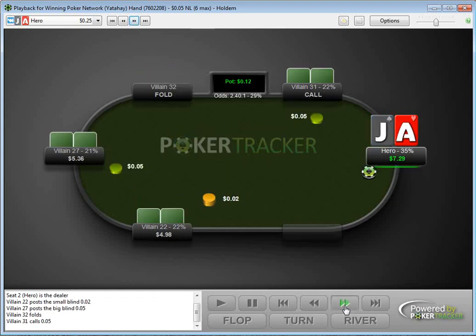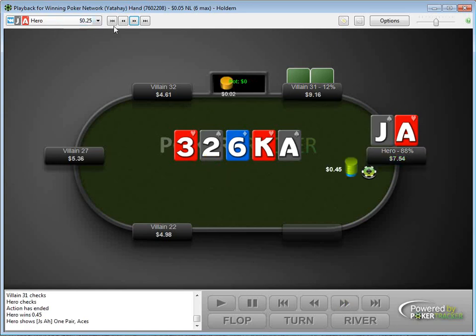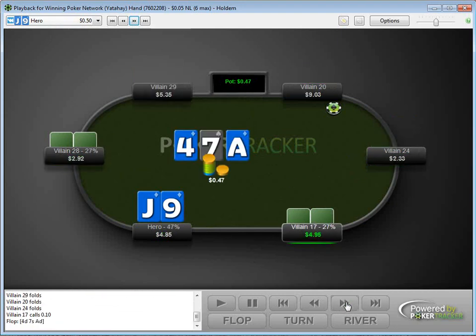All right. Here I raise it up 20 cents with the limper involved, with ace jack on the button. Not really a great flop here, so I'm just going to check it. Nothing really happening. There you go. Jack 9 suited. We go three ways. So I have a flush draw here. Was this like third nut flush draw?